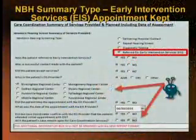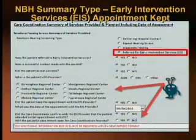And one of the questions that will appear here is because you've chosen yes, the question comes up, did the care coordinator confirm with the EIS provider that the patient attended the initial appointment? And sometimes our patients have a lot going on, and they think they attended the appointment, but they got it confused with another appointment. So you always want to confirm with EIS, your early intervention provider, did they attend the appointment.